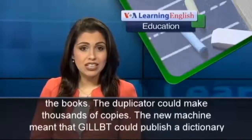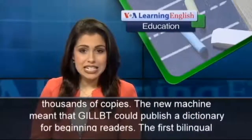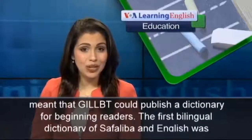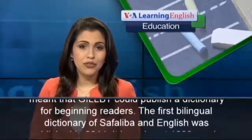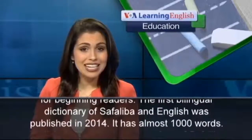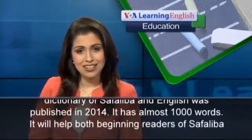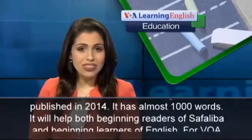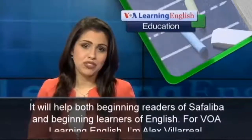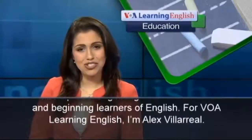The new machine meant that GILLBT could publish a dictionary for beginning readers. The first bilingual dictionary of Safalaba and English was published in 2014. It has almost 1,000 words. It will help both beginning readers of Safalaba and beginning learners of English.